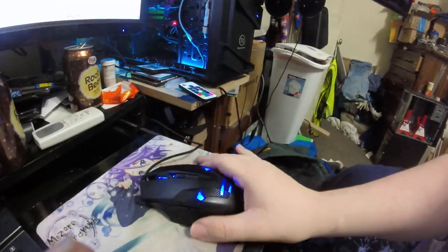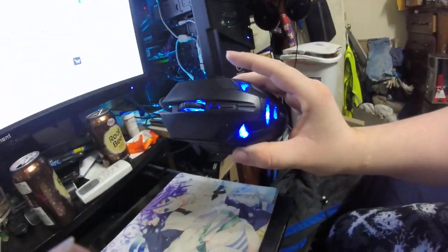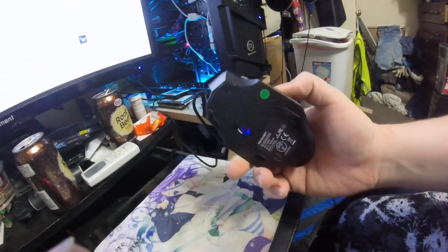Here's the actual product. As you can see, it's got blue LEDs. They cannot be shut off, like on the Eagle Tech gaming mouse, the wireless one I had that was here. I now have that hooked into my laptop.